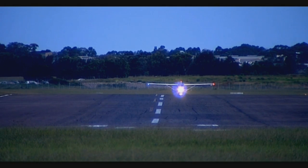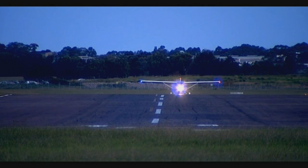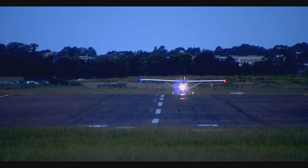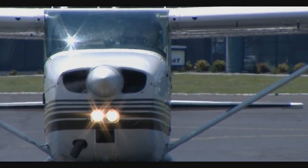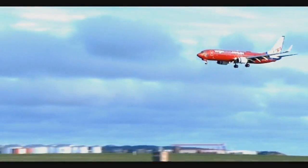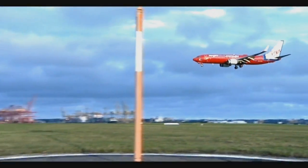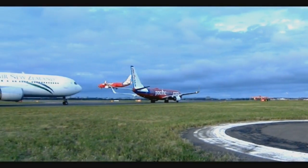If you see an aircraft with its landing lights on, it's a clear signal the aircraft is about to or is moving down the runway for takeoff. To be more conspicuous, it's a good idea to use your lights during the day as well as at night. It's all very simple. All you need is a good dose of common sense and to remain constantly vigilant.